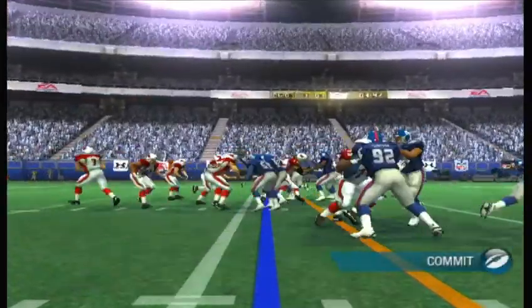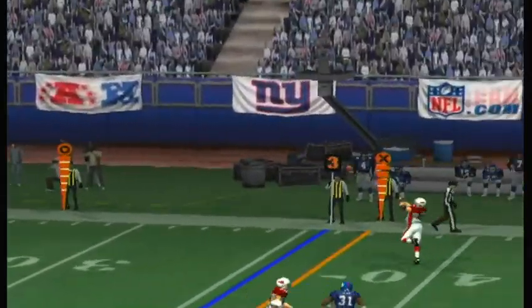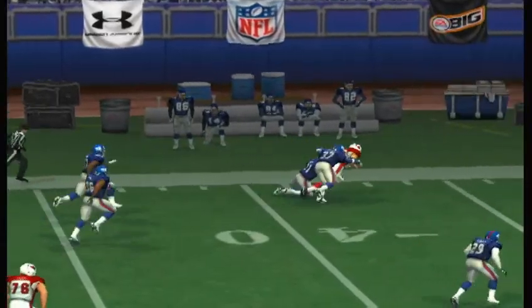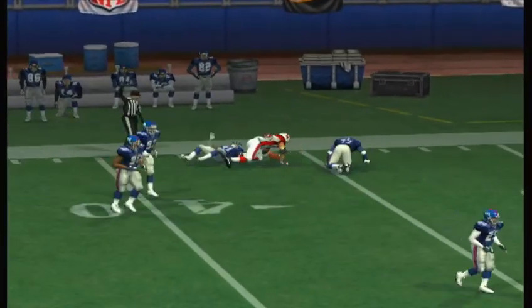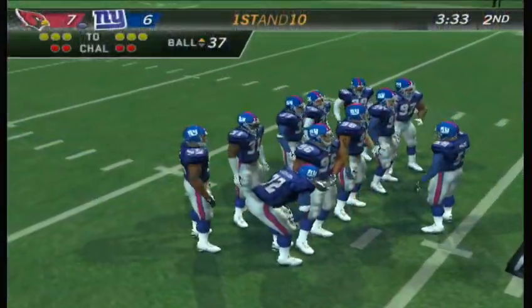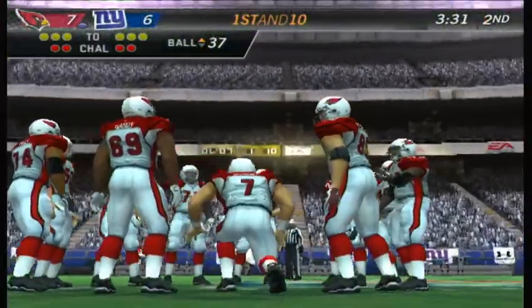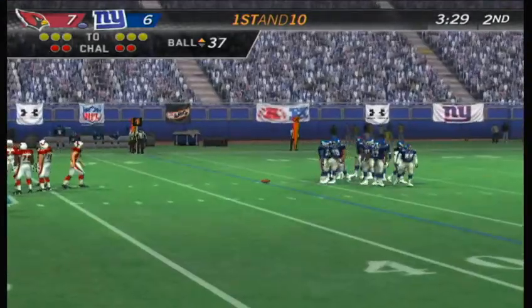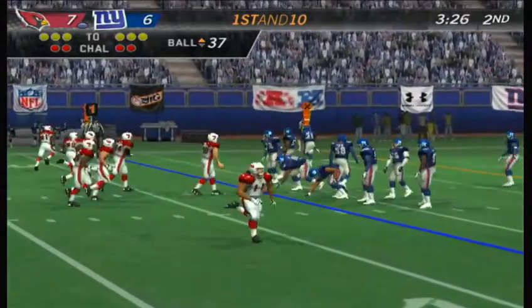New York goes with a 4-man front with the throw. It's the tight end, and he has room to run. The 50. Ross comes up to make the play at the 37. They convert for the first down on that throw. And they ran the perfect play to get those couple of yards. First and 10. Ball on the 37-yard line.